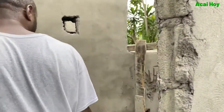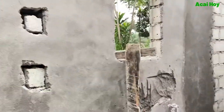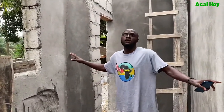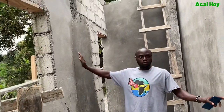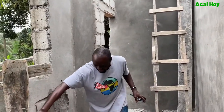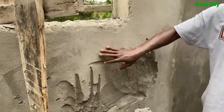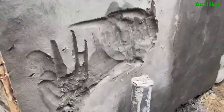So let me take you guys to the kitchen. Actually, this is the kitchen. As you guys can see, the kitchen is almost done with the plastering. I know some of you will be wondering about this spot, why it is like this. Don't mind this spot, because the magic is going to be here. All this section that you guys are seeing right here is going to be tiles. It's going to be full of tiles.